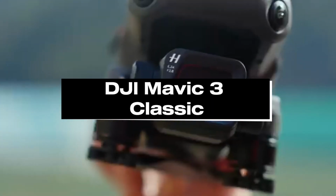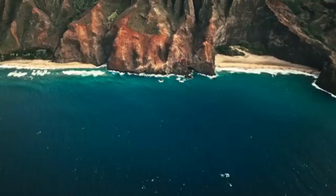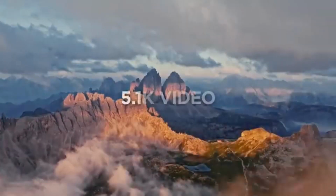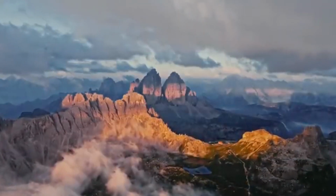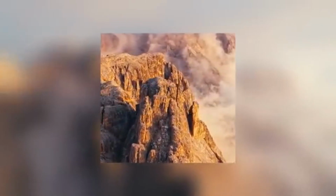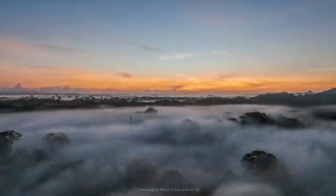Number 4, DJI Mavic 3 Classic. The 4/3 CMOS Hasselblad camera on the Mavic 3 Classic produces smooth 5.1K video and gorgeous 20-megapixel photos. Compared to other consumer drone sensors, this one is larger and records more detail and performs better in low light.